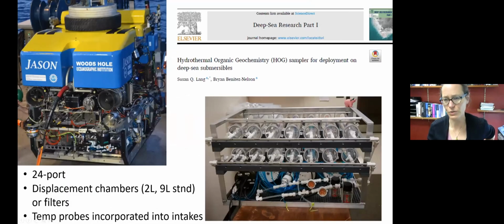And so this is just what it looks like. This is kind of the main body of where the chambers are and where the fluids would be. This part sits on the back of the vehicle. We've only deployed with Jason so far. It can be reconfigured to deploy with Alvin, but we haven't had to yet. But I'm sure we can.